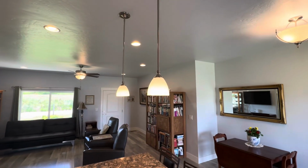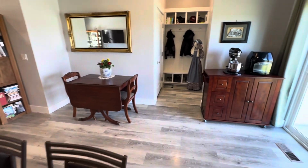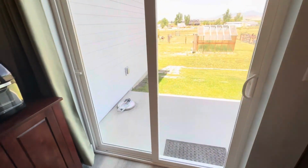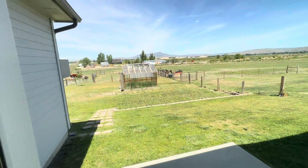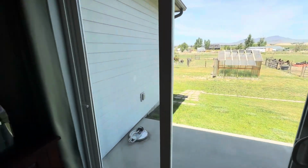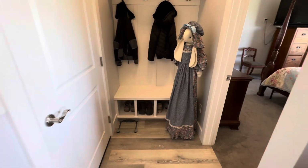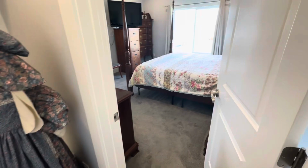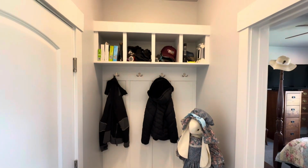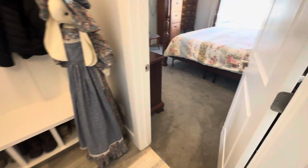Drop pendant lighting over the island. Room for your dining space here. And then this goes back to the patio area, looking out. Nice view there, and it'll be shaded pretty early in the afternoon. To the left is the door out to the garage. And we've got a little mud bench right here. Very well done. Room to kick off your shoes.